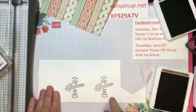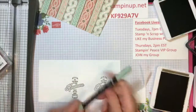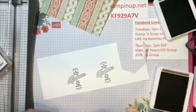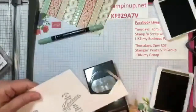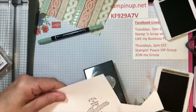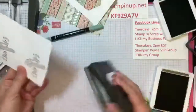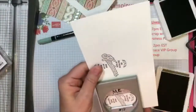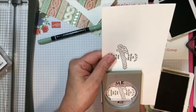Okay, I'm also going to pull my mint macaron, let's see, got that sun shining right in my eye again. My mint macaron Stampin' Write marker, okay, and I'm going to stamp this, or punch this first. And I should probably cut some of this off so I can make the punch fit the way I need it to. And then I'm going to show you how I'm going to add that kindness. Okay, and we are going to do some fussy cutting.